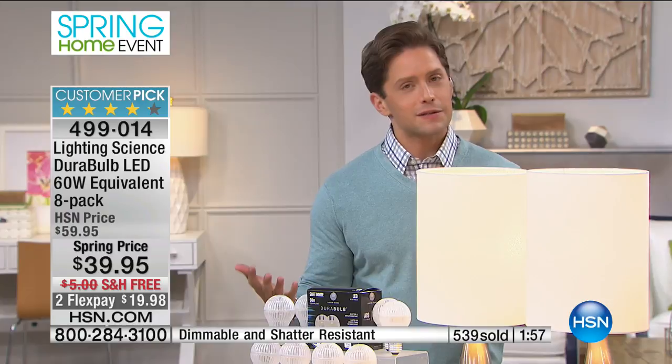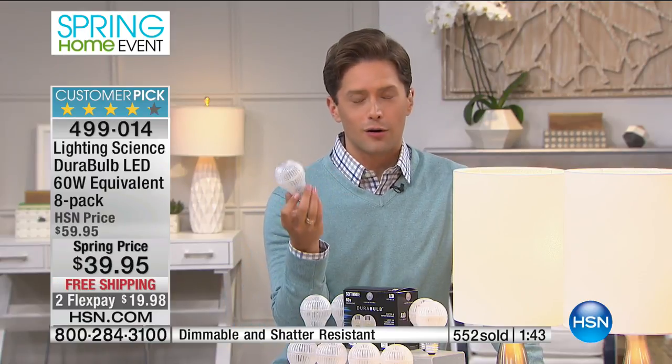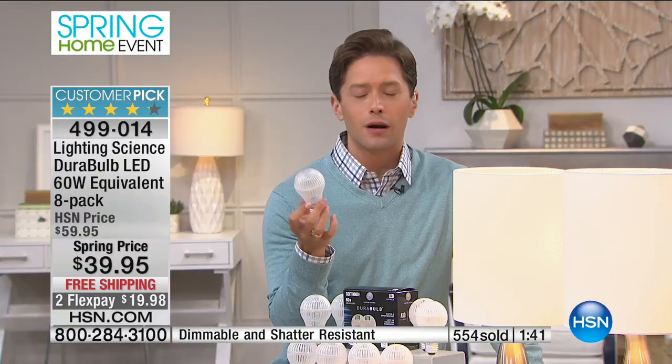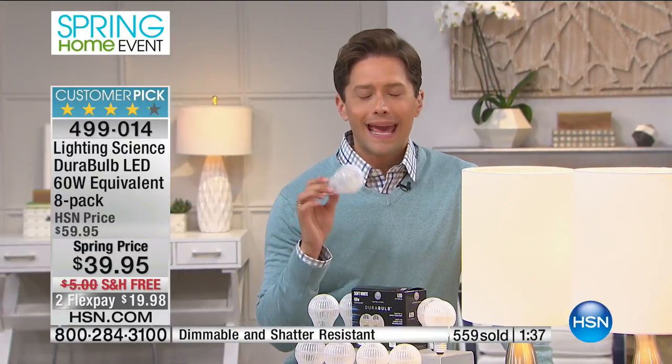I know the average household has like 40 lights in it. So if you want to stock up and say, I am going to make it the goal to replace every incandescent in my home, I'm going to be kinder to my energy bill, I'm going to be kinder to my AC usage, I'm going to be better to the environment, and I'm going to invest in something that's going to last longer and work better than anything I've ever owned before. If you want to invest in that and eight just ain't enough, we can give you as many quantities of these as you want to buy while we have them in stock.